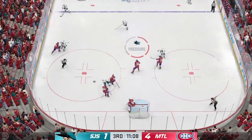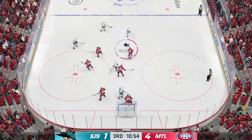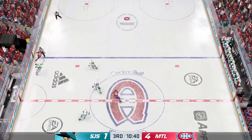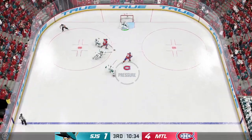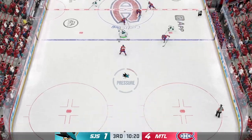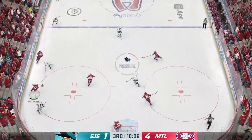Puck is dropped, and we are back underway. And that's knocked away. Fires it! Zero fear on this guy's part as he blocks it. Montreal's got a hold of it against the wall. And that's intercepted in the defensive end. Into the middle of the neutral zone. The Canadiens gain possession in their own end.